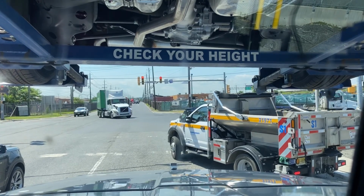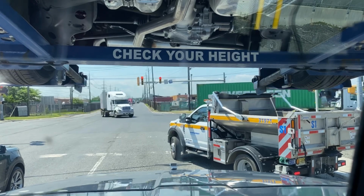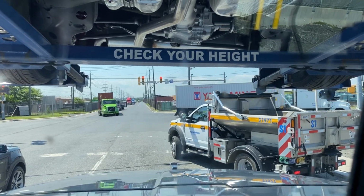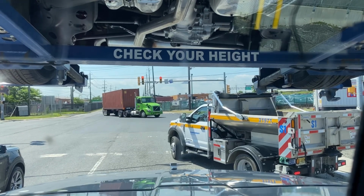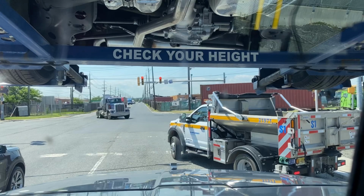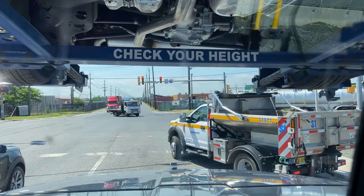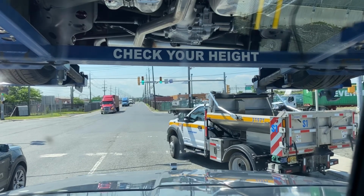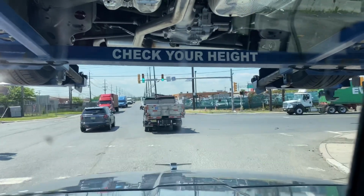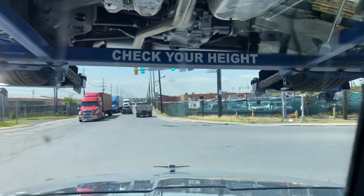And it's a tight area to be in. I don't do as much of this city driving up in the Northeast as a lot of people do, so it's something new to me. But we are working towards our goal. I try to have a goal every week of doing around $2,000 to $2,400 in my paycheck. That's what I shoot for.